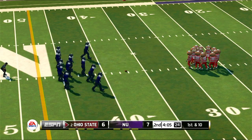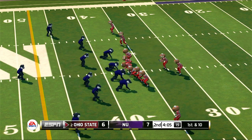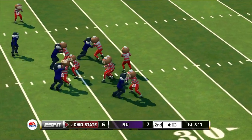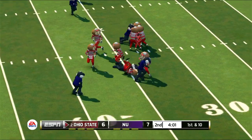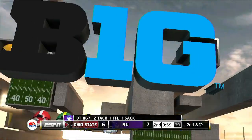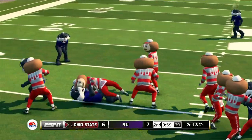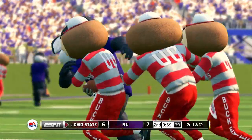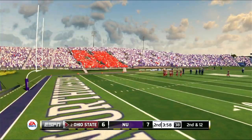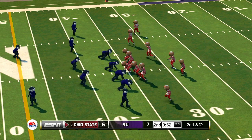In a game that's this close, you can't afford to waste possessions. He's on the run, and they got him. This quarterback has to do a better job of avoiding the rush, because sacks can be real drive killers. From their own 35-yard line, second down.